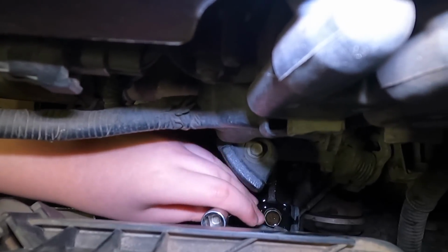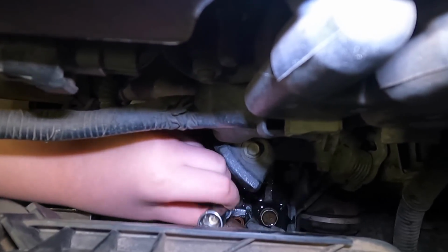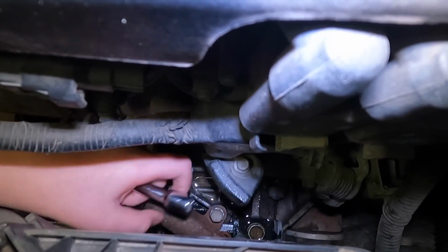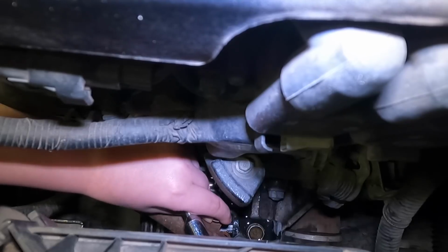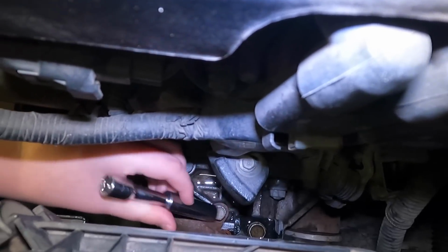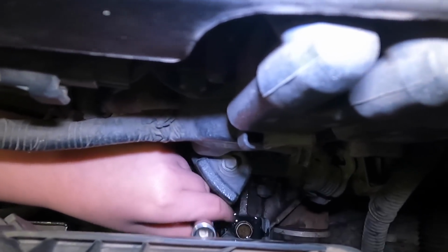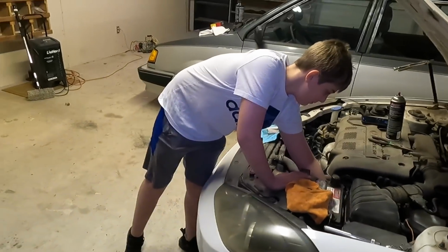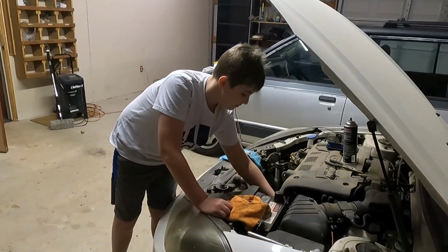There you go. Once you get them loose enough, you can just stick your hands down in there and kind of twist them by hand and get them off, just whenever you're ready to do that. There's only 2 bolts, and then this whole thing should come right off, guys. So I'm gonna let him continue his wrenching, and we'll be right back. All right, he's got it.